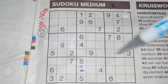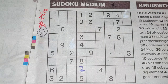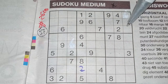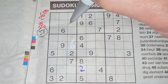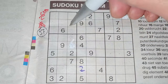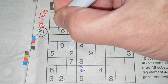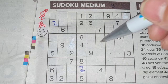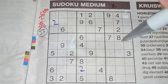Then we see a 2 in this row, 2 in the third row. So in the row between, the second row, the only 3 places for the 2 should be here or there. We see here 2, we see there 2, so no 2s in those 2 boxes. 1 box left for the 2, should be there. Alright. Then I cannot continue with the 2.